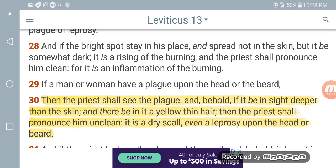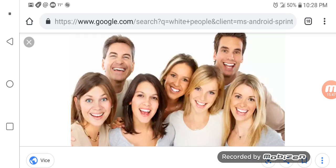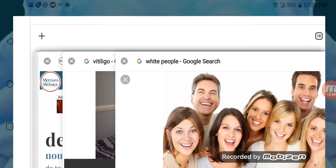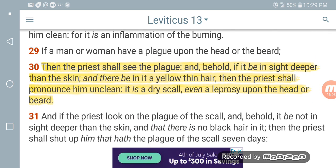Then the priest shall see the plague, and behold it, if it be in sight deeper than the skin, and there be in it a yellow thin hair. You see that? There be in there a yellow thin hair. You know what I mean? What you see on the screen. Let's see real quick. And then the priest shall pronounce him unclean. It is a dry scall, even a leprosy upon the head or beard, man.